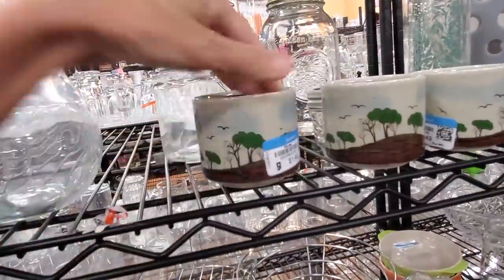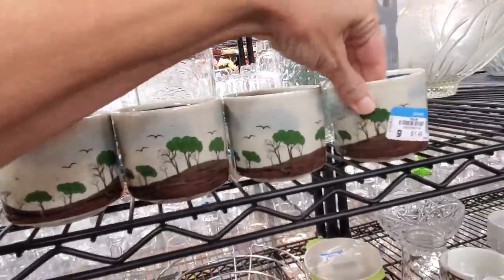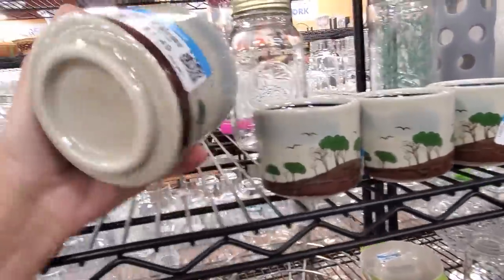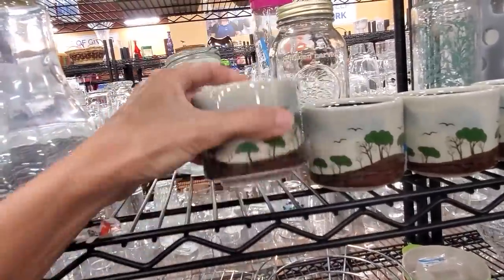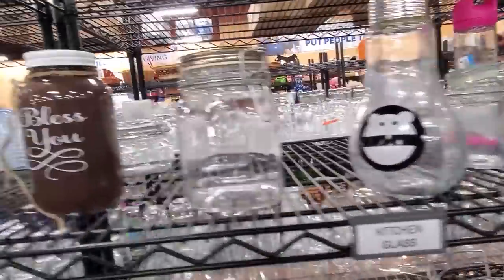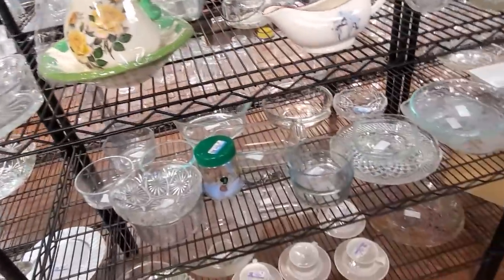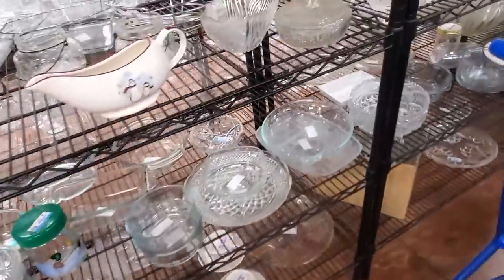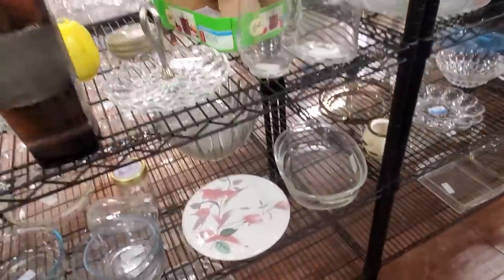Those are cute. They have a very Odagiri kind of look to them, don't they? They are $1.49 each. I do like those. But I think I'm going to leave them. I'm going to be good. Look at that. I can do it. It's difficult, but I can do it.